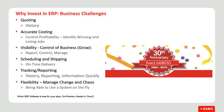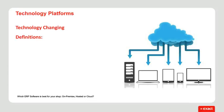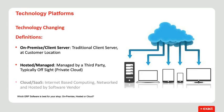So with that, I wanted to turn it over to really more of the technology platforms and the deployment methods. There's a lot of information going on around the cloud hosting and what is the right solution for software companies. So before I jump in, I wanted to give some definitions. There are really three types of deployment methods.